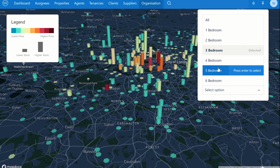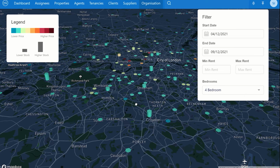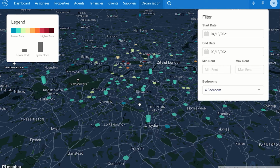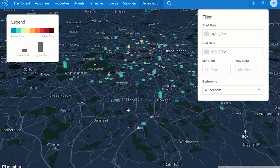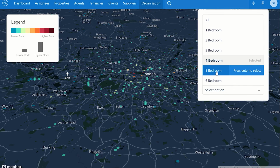Right, let's have a look at 4. And yeah, not an awful lot going on here either. Now, to be fair, 4-bedroom properties in London, you wouldn't expect an awful lot. What you would expect is more 4-bedroom properties in the areas outside London. And as we can see, very little. So let's just scoot through the others.